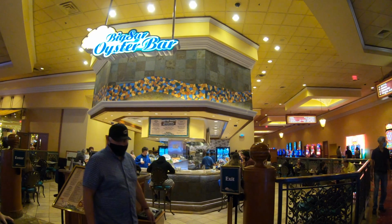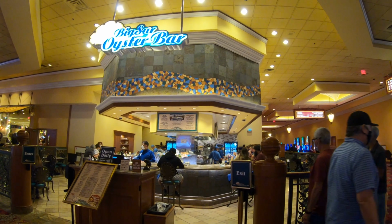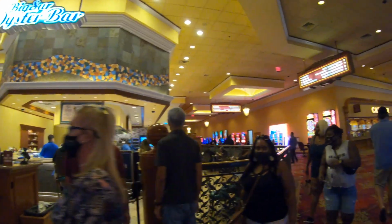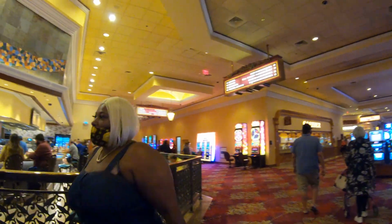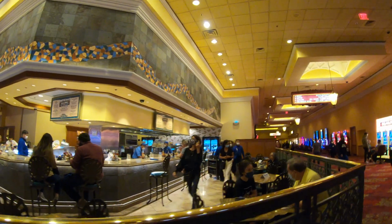This is the Big Sur Oyster Bar. Shrimp, clams, oysters, mussels, lobster, crab, and fresh fish are prepared before your eyes and served at the bar or bar-side tables. You can enjoy all that with an ice-cold brew or some wine.